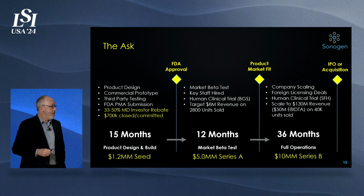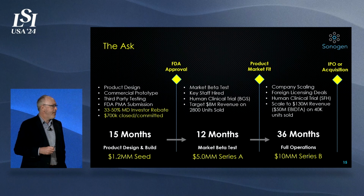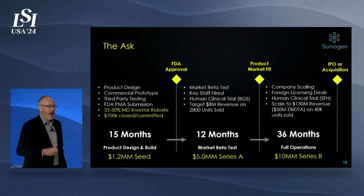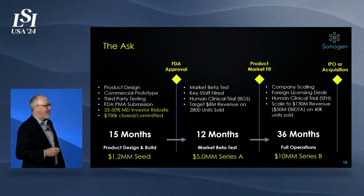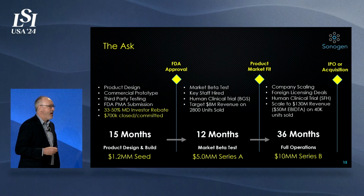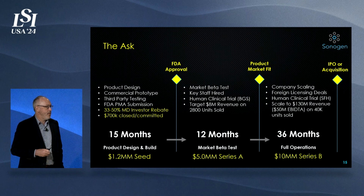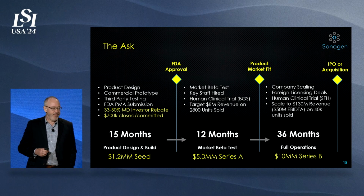After we get our FDA approval, we intend to do a 1-year market beta, validate our pricing approach and sales approach. And assuming that all goes well and we get some good product market fit established, we'll either exit to a strategic at that time or saddle up and push towards a more meaningful exit / IPO after maybe an additional 3 years. Scale the company ultimately to about $130 million in revenue on 40,000 units sold.